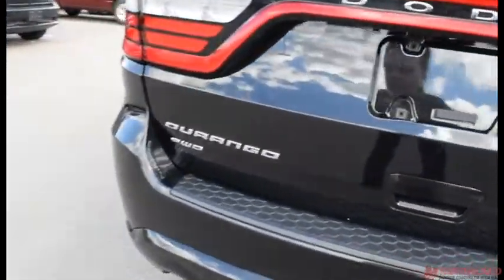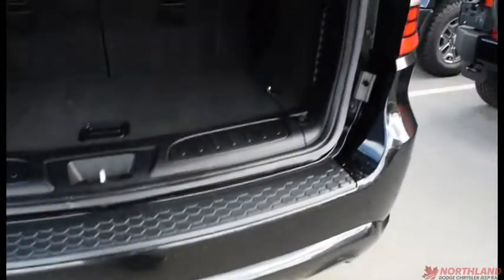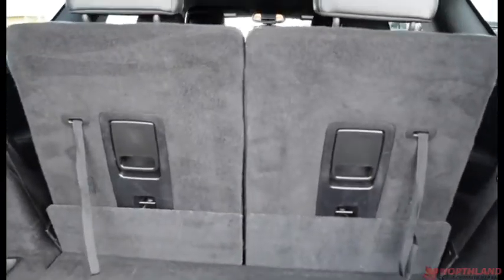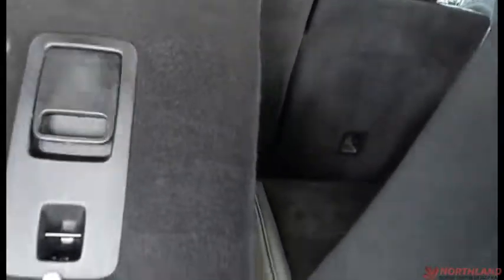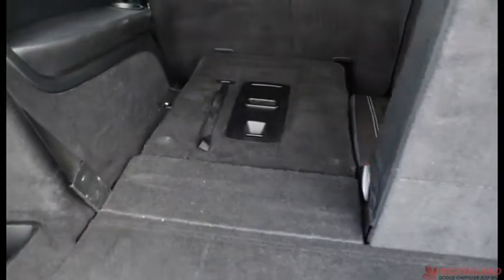And we can come all the way around to the back here. You do have your Dodge badging and your Durango all-wheel drive. Now to open it up, you just got to press the button right there. It'll open up for you. Lots of room back here as well. Looks great. You can lift this guy up for some additional storage just under there. You do have some additional storage there with an emergency flashlight. Also, if you didn't need the people back here, you can fold these down just like that. Then you got even more room to store whatever you might need to.